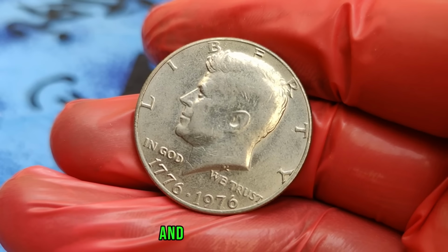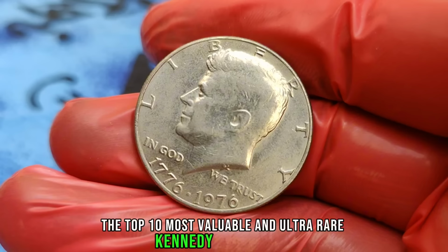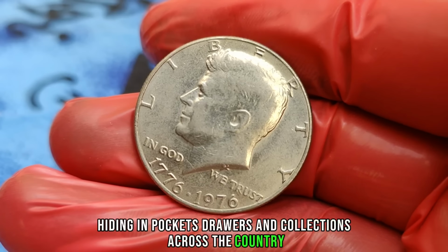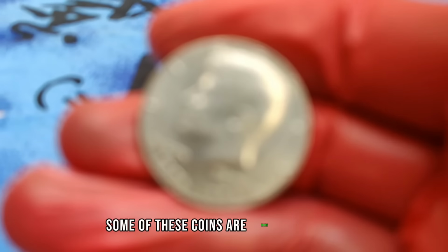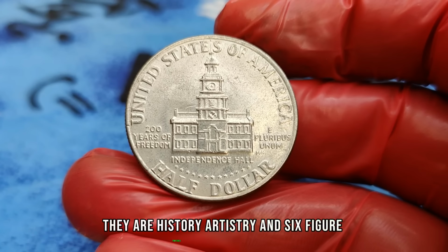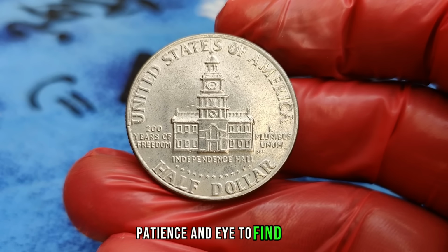And there you have it, the top 10 most valuable and ultra-rare Kennedy half dollars hiding in pockets, drawers, and collections across the country. Some of these coins are more than just money. They are history, artistry, and six-figure fortunes, quietly waiting for someone with the knowledge, patience, and eye to find them.